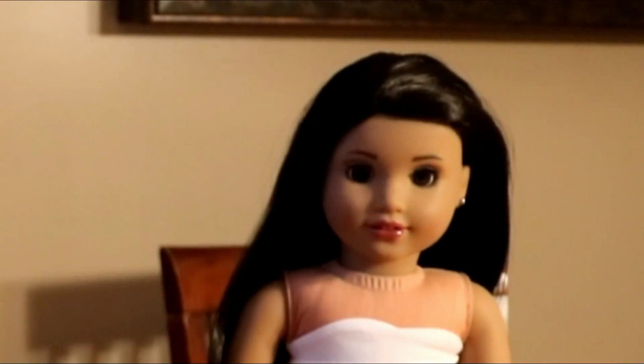Hey guys, it's Heart, and Maddie's here too. She's gonna get covered up by the pictures, but she just got her face done and I just reattached her head. I think she looks really cute, so that's why she's here. She's gonna get covered up, but I just wanted to recognize her. So anyways, welcome back to another episode of American Girl Doll's Next Doll Model.